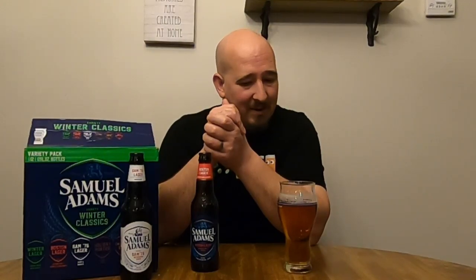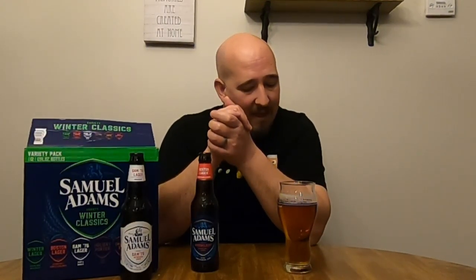Nice big mouthful of that. You get the graininess, you get the hoppiness, there's a hint of sweetness. There's nothing wrong with this beer. It's just really well put together. And again, there's no particular taste that jumps out. There's no particular flavor. It's Sam Adams Boston Lager flavored beer, to put it simply. It's just a perfectly balanced, really well put together beer. This one's always a 5 out of 5 from me.